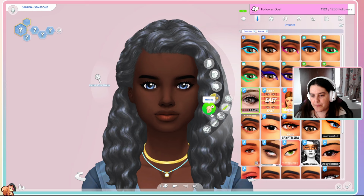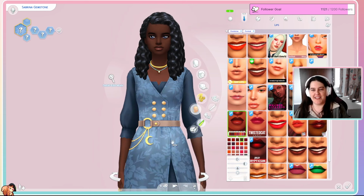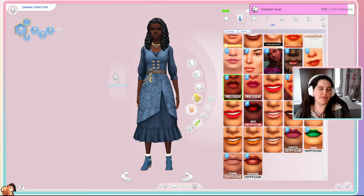So, just giving her a bit of makeover. I'm using the Eco Lifestyle Sabrina at the minute. But she's the same every time. Oh, I like this. So that's her everyday outfit. This is her, I don't know why, we've just gone blue.